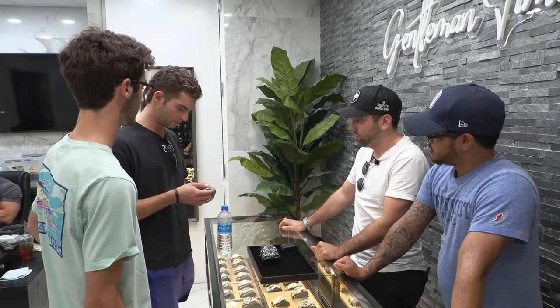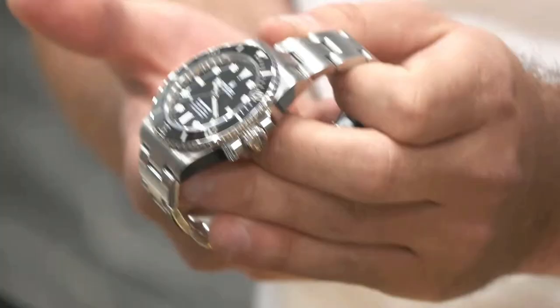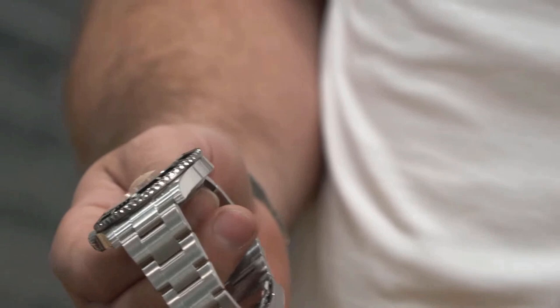So what's the difference? I know it's the bezel. What they did on the newest one, they slimmed down the lugs a little bit. They put the new 72-hour movement in it. They've kind of just redefined the watch a little bit. They've made the bracelet slightly wider, the buckle just ever so slightly wider. Other than that, it looks exactly like the older reference, just a little bit more defined.